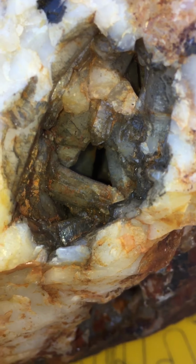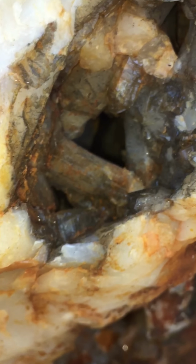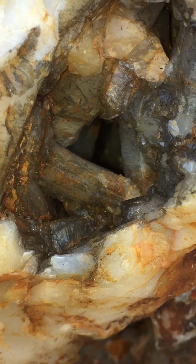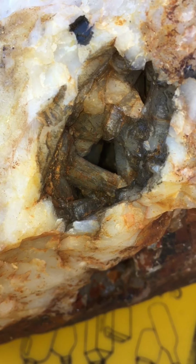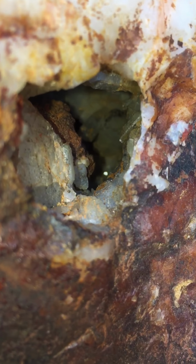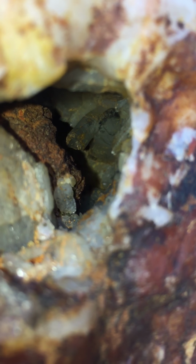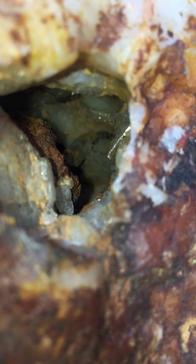I don't know if it's tinges of fool's gold or gold. I'll have to crush some and put it in a pan and find out, but I don't really want to crush it, because as you can see, in there might be a big cavity where there's a nice smoky quartz crystal, some sort of a crystal. And then in there you can see more cavities, more crystals down there.